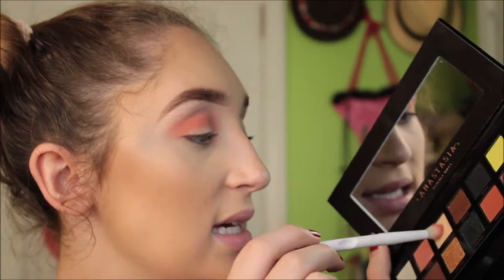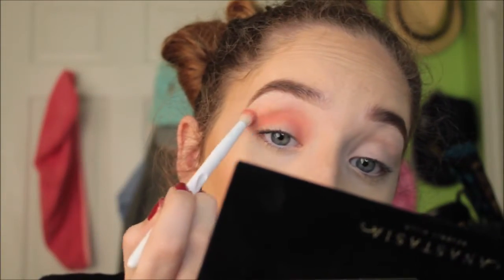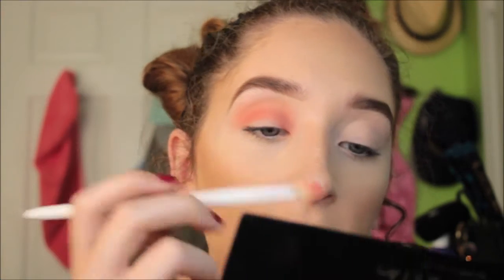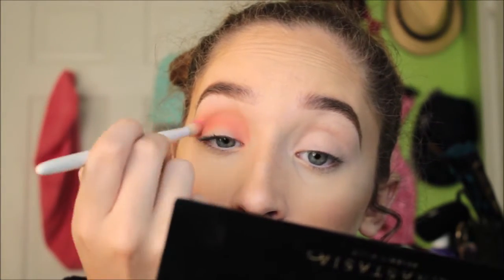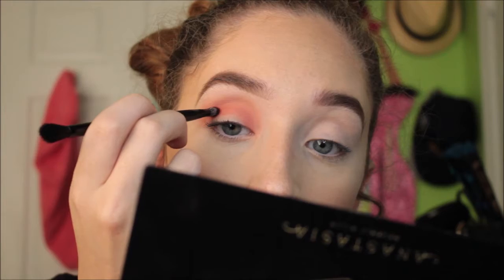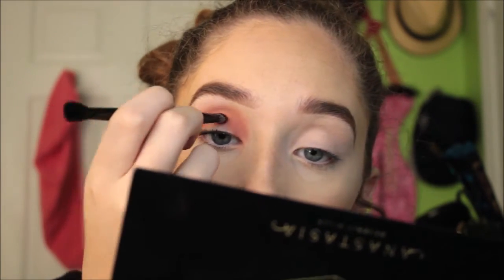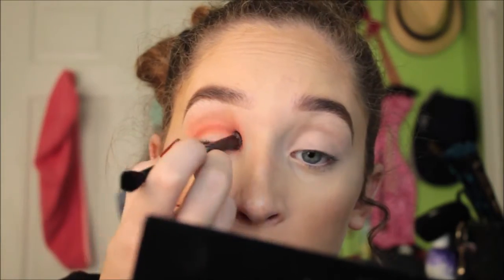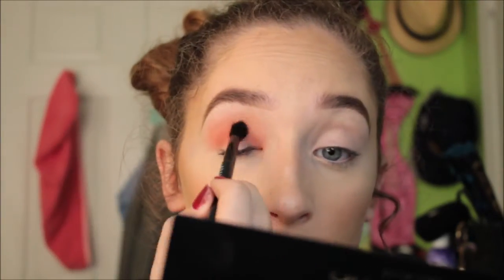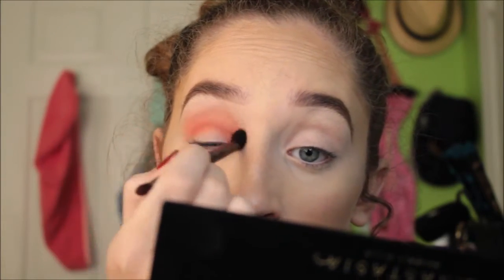What I want to do is take Unity on the same brush and softly blend out the edges. A little bit of Eden, blend that back in. Then I'm gonna go in with the shade Saturn, and take the tip of this and put it right where I placed Eden, but a little bit lower, so we have a little more depth. And then I'm just blending it out. Then I'm going to take the other part and blend it some more. And then I'm going in with a little more Saturn on that blender side, and blend that into the crease.